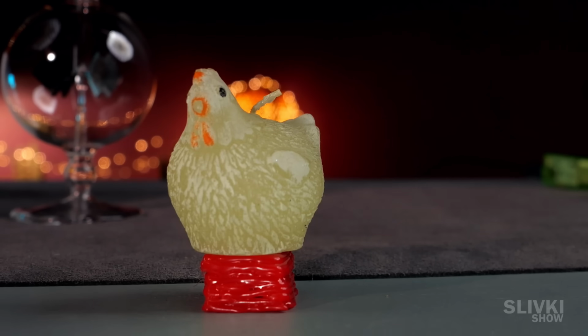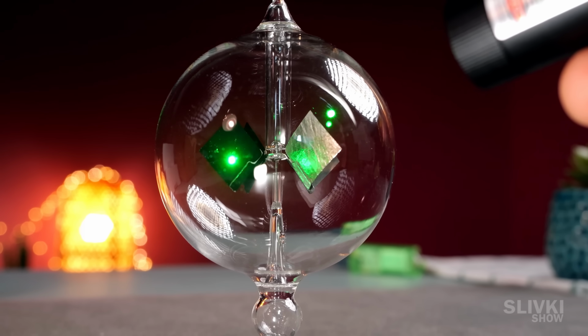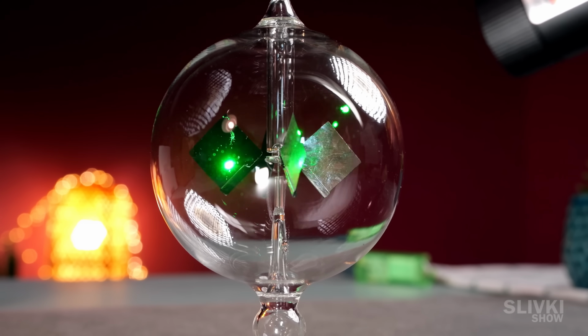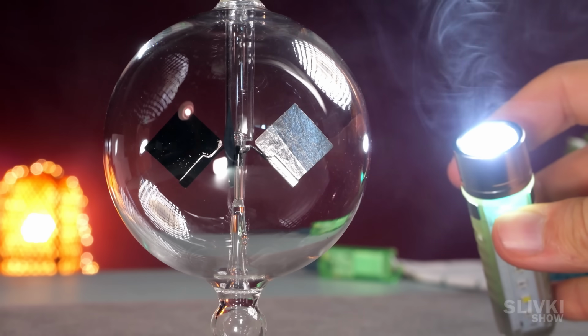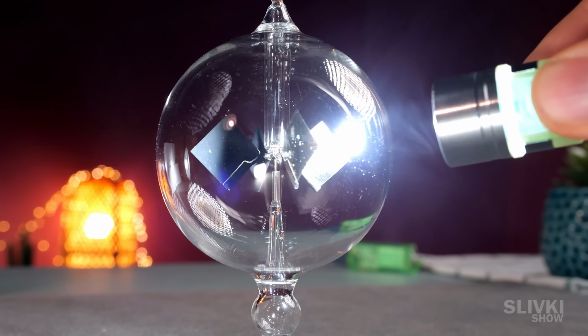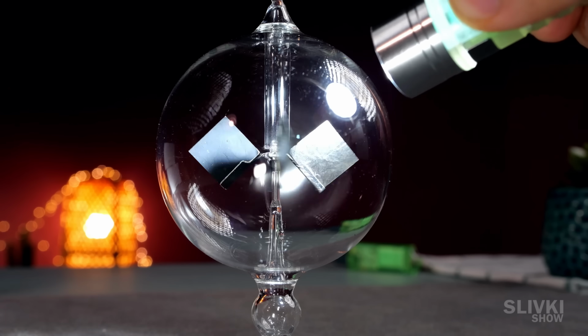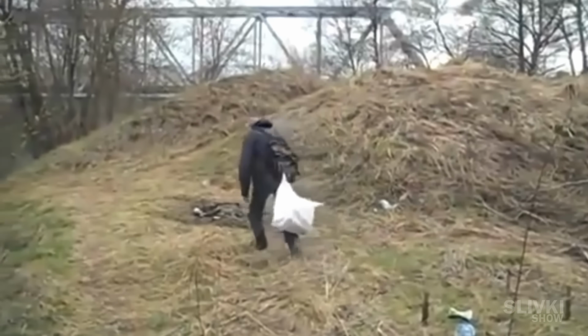pressing on this hand. Pointing the laser at the black side of the blade, the light pushes them and rotates the whole structure. Let's take a small flashlight and test the pressure of its beam. Oh wow, the blades spin even faster. It turns out that sunlight also emits invisible photons that push us away during the daytime. Yet we don't feel it, and that's not a joke.